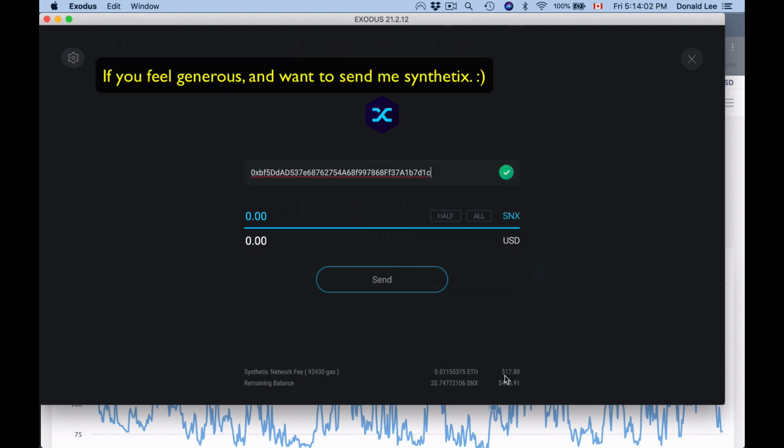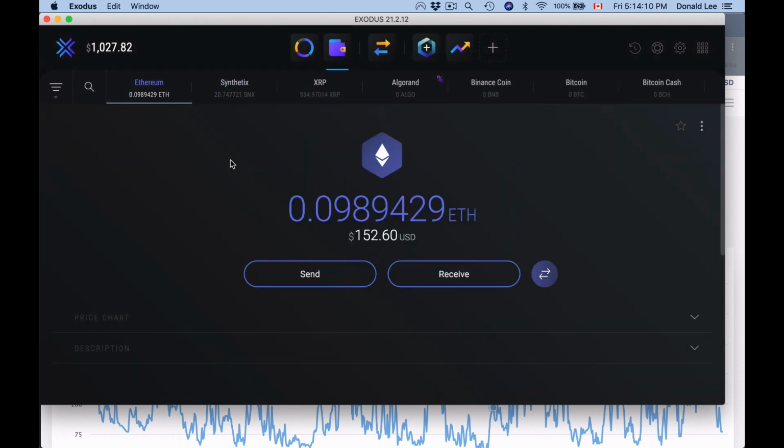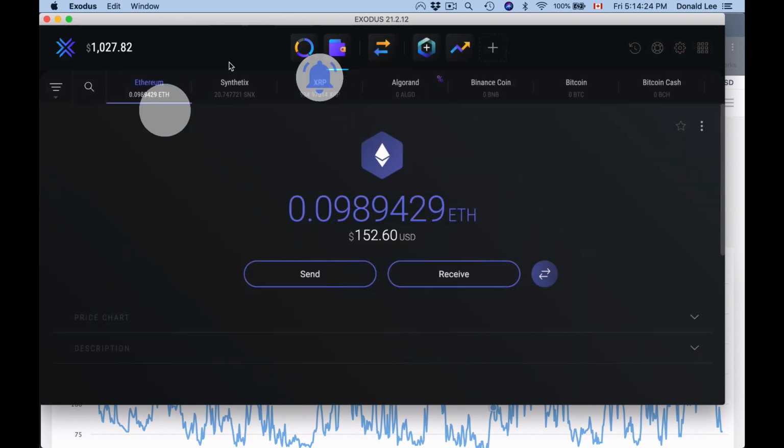When I send it to my address, feel free to send me some Synthetics or Ethereum to that address. It costs $22. If we use the same address, because that is an address on Ledger, you can use the same address for ERC20 tokens. That is only $405. So that is crazy expensive for Synthetics. So doing this video is going to cost me $20, but I'll do it for you guys.